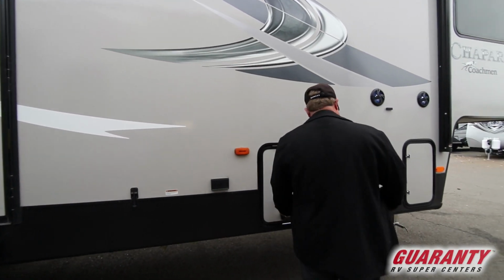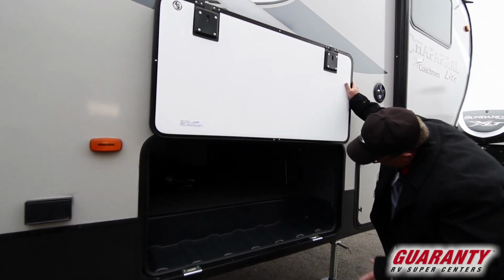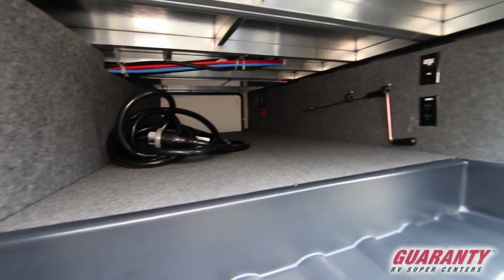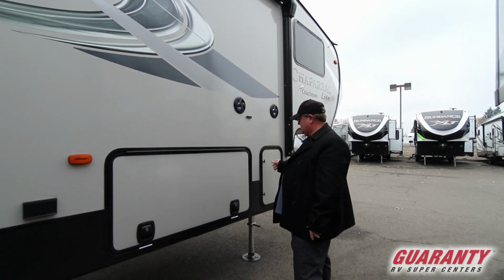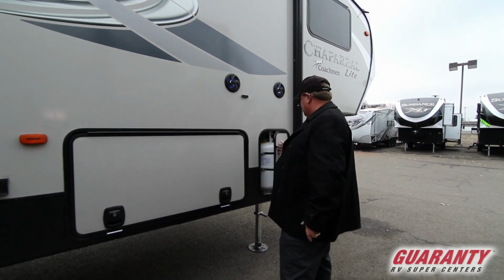So, storage here. Under there, you got a big storage bay, goes all the way through for there to store all your chairs and all your goodies. You got an electric awning above us with LED strip going across. Speakers for outdoor speakers there. Propane tank, one on each side. One here, one on the other side.